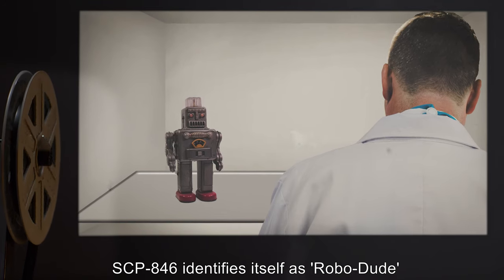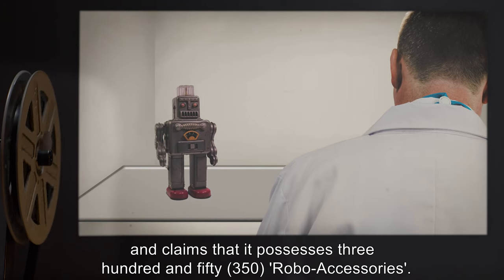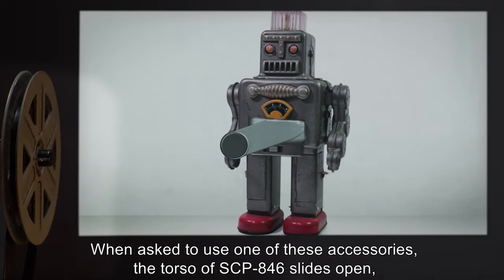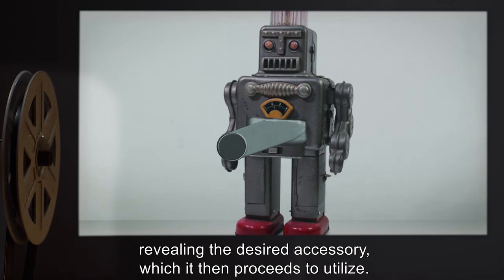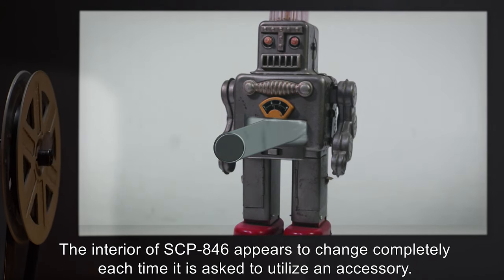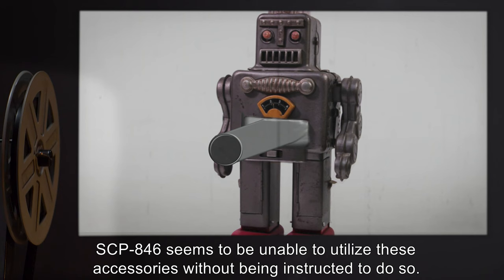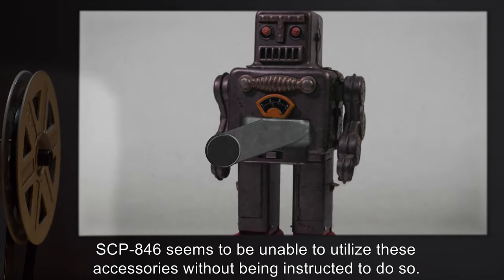SCP-846 identifies itself as Robo-Dude, and claims that it possesses 350 Robo-Accessories. When asked to use one of these accessories, the torso of SCP-846 slides open, revealing the desired accessory, which it then proceeds to utilize. The interior of SCP-846 appears to change completely each time it is asked to utilize an accessory. SCP-846 seems to be unable to utilize these accessories without being instructed to do so.